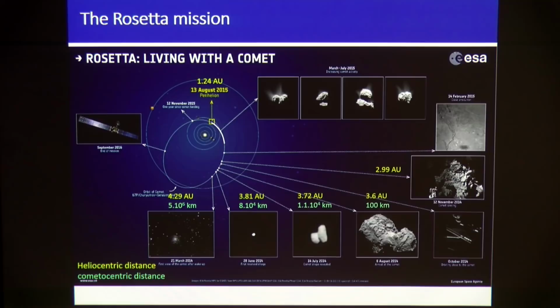And then in February 2015, we flew 6 kilometers above the surface. And you see that's the shadow of Rosetta. It's the first spacecraft making a picture of its own shadow. This was the very interesting period of perihelion. Perihelion was actually in August 2015. The peak activity was then end of August, beginning of September. And then we flew out again with the comet, and in September 2016 at 3.8 AU, we crash-landed Rosetta on the comet on purpose, not by accident. You never know.